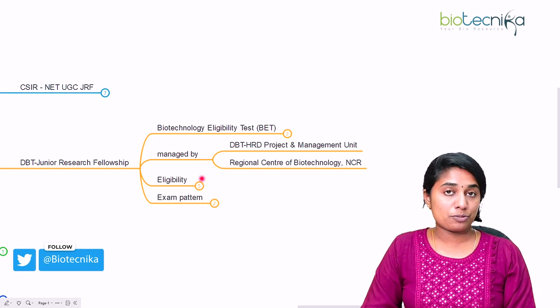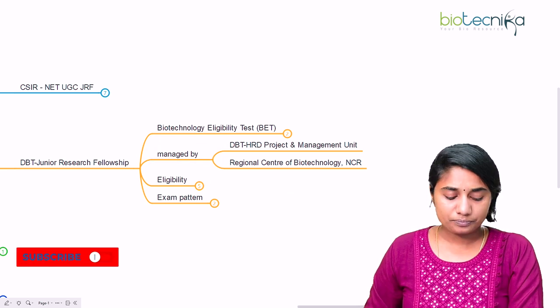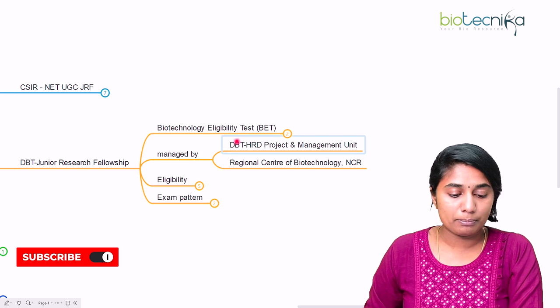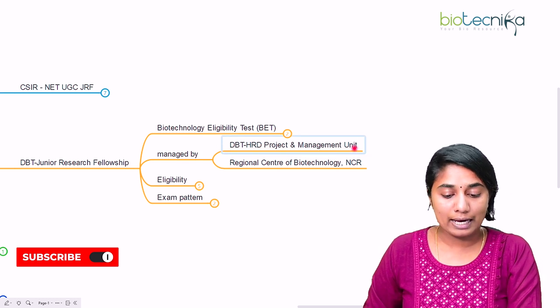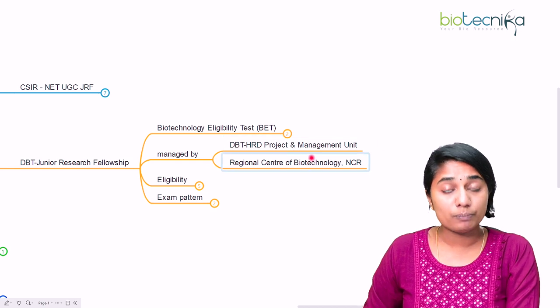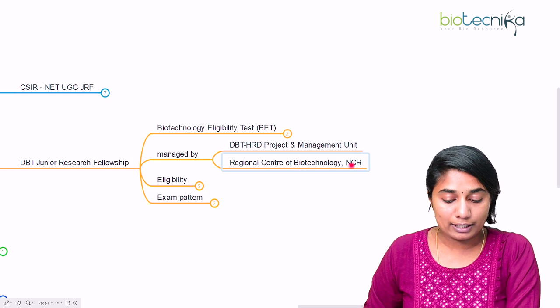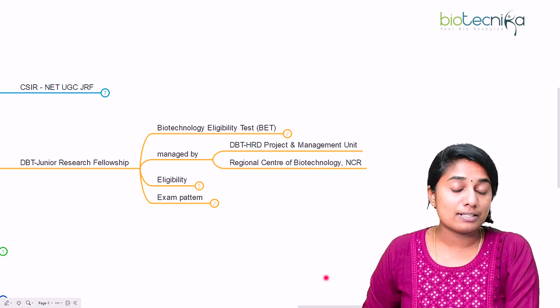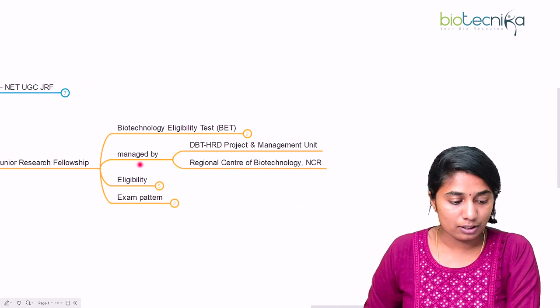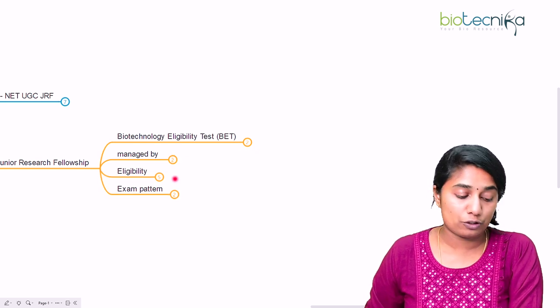Second is management, right? So this examination is managed by the DBT HRD project and management unit, that is DBT HRD PMU is what they call it. It is also managed by the Regional Center of Biotechnology, which is present at the National Capital Region, right? So this is with respect to the administration for this particular fellowship.